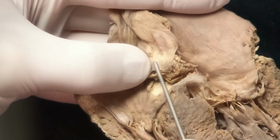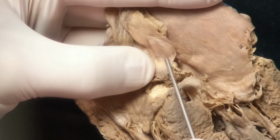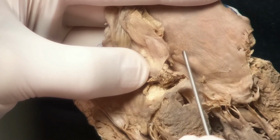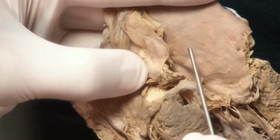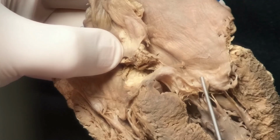Alternatively, if we're too anterior, so we perforate the atrial septum anteriorly towards the AV valves, then of course we can get into the left atrium, but we may not have enough height or space to be able to steer downwards and get the correct approach to the mitral valve leaflets.